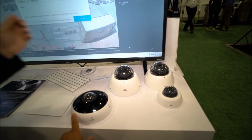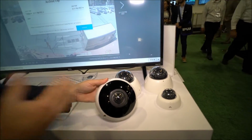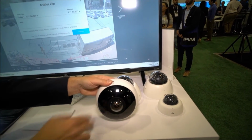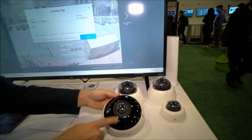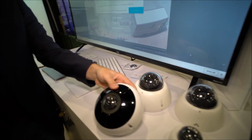So show me these cameras. So you've got one. So this is our fisheye. This is a 180 degree. So if I mount it vertically, it will see left and right, 180 degrees. If I mount it horizontally, it will see in a 360 degree circle. This is indoor and outdoor. Comes with a 10-year warranty. 12 megapixel sensor.